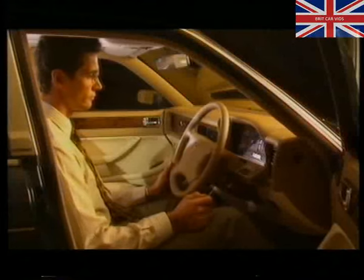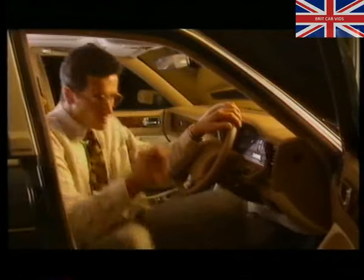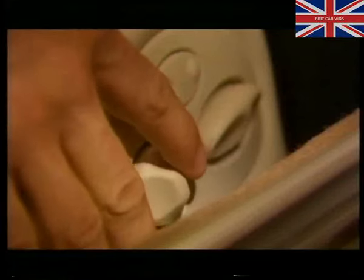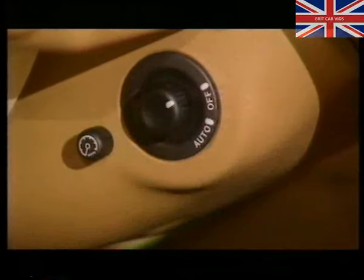The exit feature operates as soon as you remove the key from the ignition, or open the door with the key still in the ignition. The entry feature operates as soon as you put the key in the ignition or close the driver's door. You can cancel the seat movement by pressing either the brake pedal or one of the seat adjustment switches. To cancel the steering column movement, operate the steering column switch.